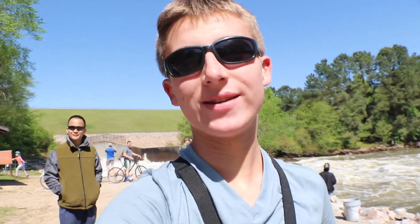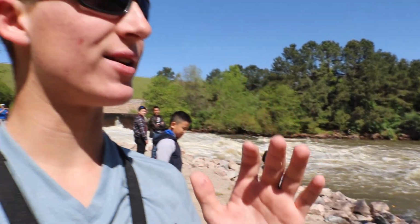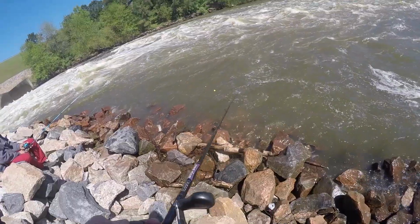Yes. That's what we're gonna be doing today, is actually doing some shad fishing here. I can see them jumping. I didn't think they'd still be here actually, because the shad run is supposed to be over, but we should be able to hook into a few today.